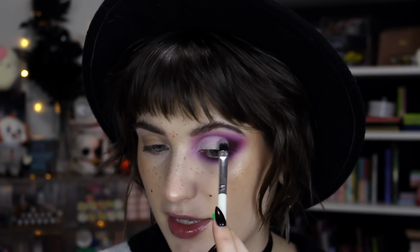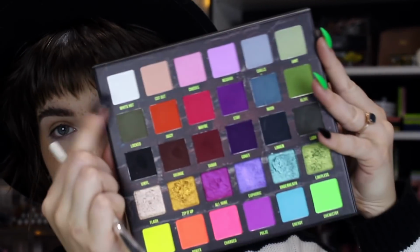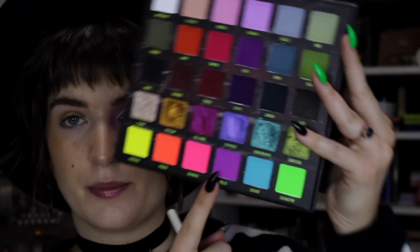You want a fairly thin coat when you're doing stuff like this. So basically for my lid, I want to do a combination of White Knot and Pulse, the white and then the neon purple. I'm gonna start just kind of placing this white right up against the front part of this cut crease. I just want to give some dimension to this because I don't want this to look too monochromatic with the purple. And I mean, not that white really offers a different level of color, but you'll see what I do in a second.